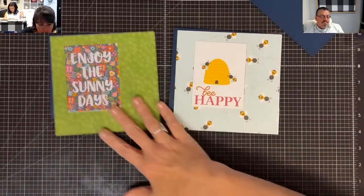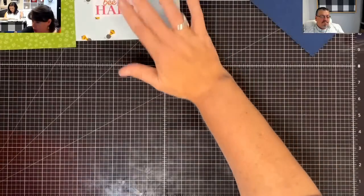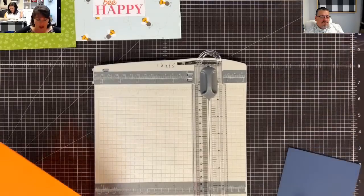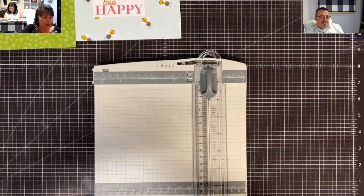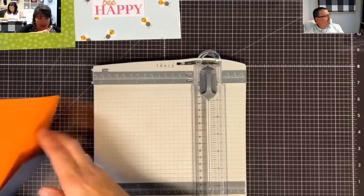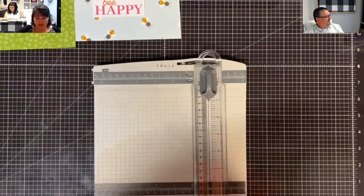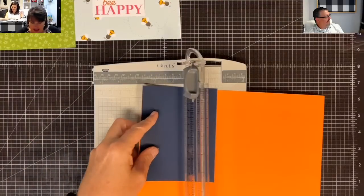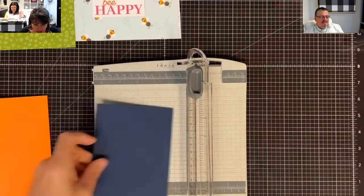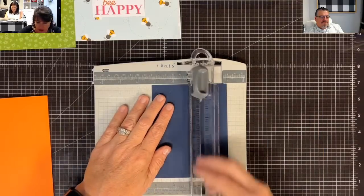Okay, so what we're going to do, these guys are 3x4s. So we're going to cut two pieces that are going to be 3¼ by 4¼. I'm going to try to do it at the same time just to save time, so mine will probably be wiggly. 3¼ by 4¼.